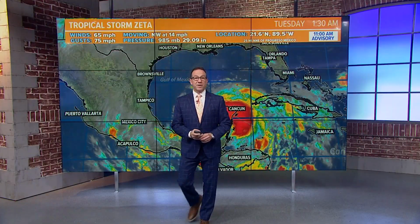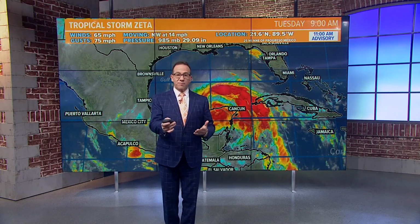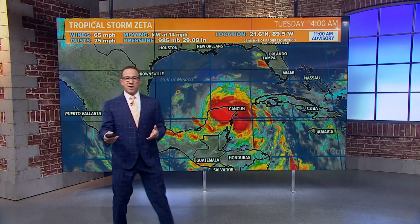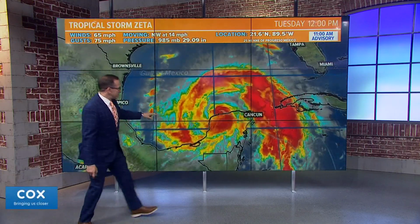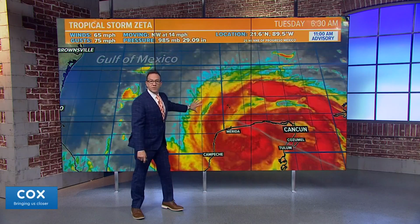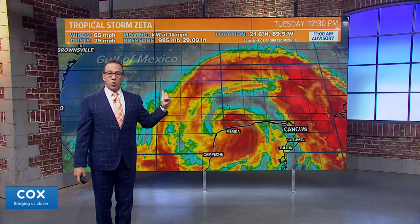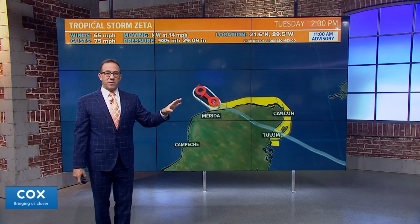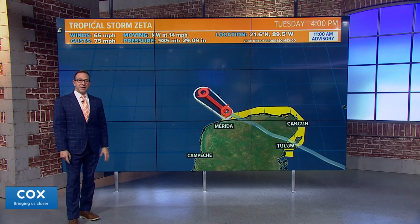It is Tuesday afternoon, and Zeta has been downgraded to a tropical storm as of this morning, and it's still a tropical storm early Tuesday afternoon, but it's back over warm water. It has entered the Gulf of Mexico after crossing the Yucatan Peninsula. The water is warm. The upper level winds are conducive. This thing's going to strengthen to a Cat 1, maybe a Cat 2. That's not out of the realm of possibilities here, and then hit Louisiana, southeast Louisiana, likely tomorrow evening.